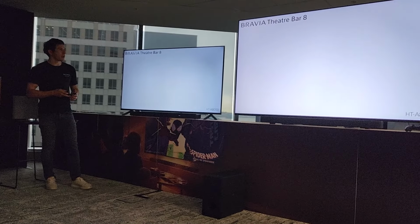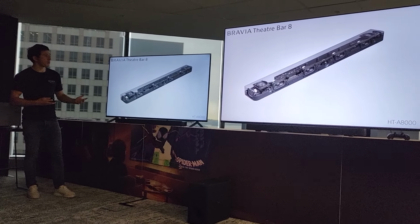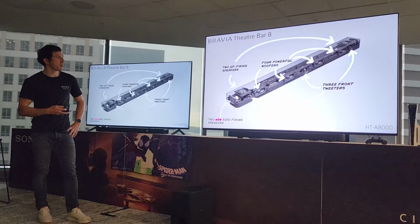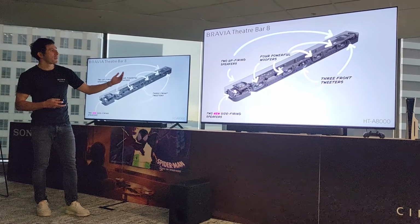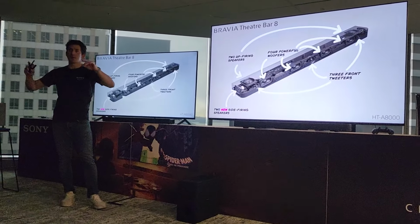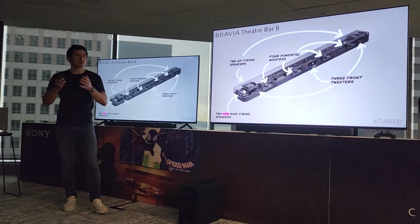So just an overview of the actual unit itself. You can see here, we have those 3 front tweeters, 4 powerful woofers, the Dolby Atmos upward firing speakers as well, and we've got 2 new side firing speakers, so they blast sound around the room to give you basically a 3D bubble of sound.